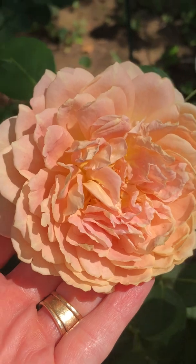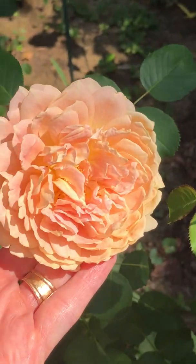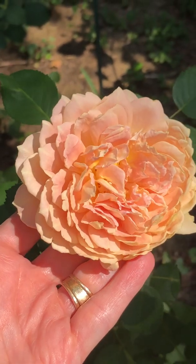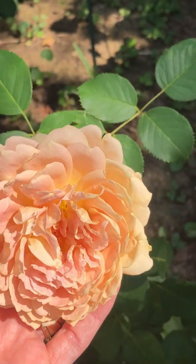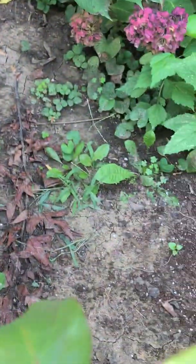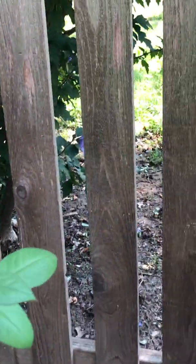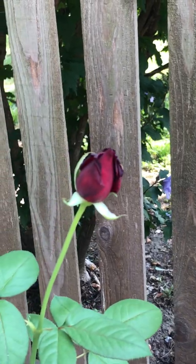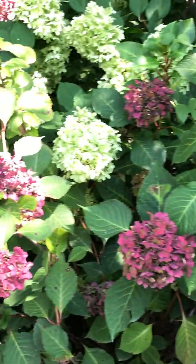Let me see if I can get it there. This is after days on the plant, probably 3 or 4 days. It does fade like this to these lighter peachy apricot colors, but just so gorgeous, and the fragrance is phenomenal. I just love it. And then here I have a couple of buds of Oklahoma getting ready to bloom there.